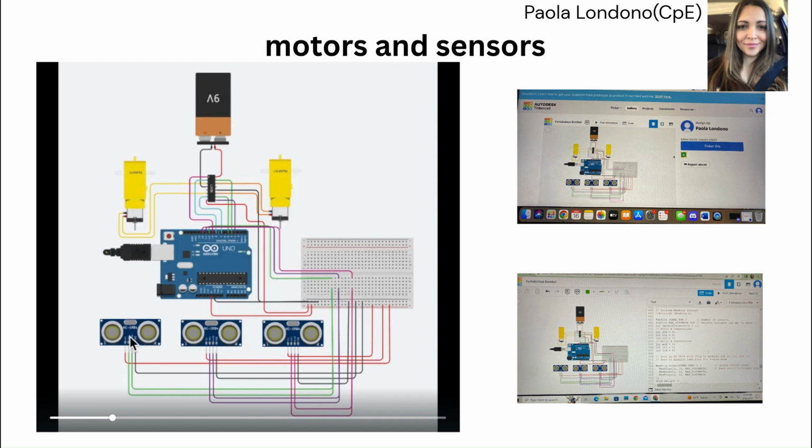Motors and sensors. To test the accuracy of the pin connections, first we used an Autodesk simulation program to integrate the basic components of motors, ultrasonic sensors, power, motor driver, and Arduino, by identifying the correct pins and getting a test code to run. As we can see, the motors and sensors are working.